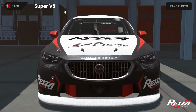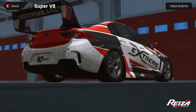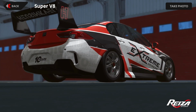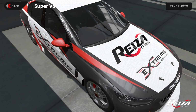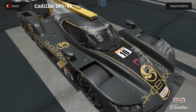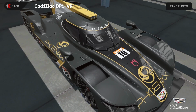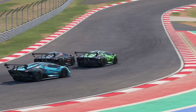The Super 8 got a massive overhaul of all the physics, setup, ride height, camber, spring rate, all that and more. As with everything else in this update, follow the link in our description for the details. Dampers and other parts of the suspension got adjusted, remodeled and corrected in the Cadillac DPI. And now we come to the changes that blow our mind.